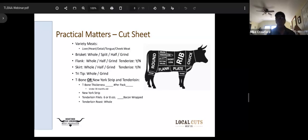Another thing that's really important there, especially with the fillets, is that bacon wrapping them really sets up that premium cut. And again, from a cuts standpoint, you can leave the tenderloin whole, or you can cut them in 6 or 8 ounce sizes.